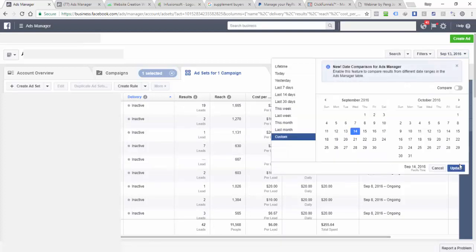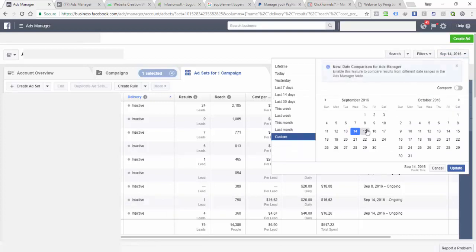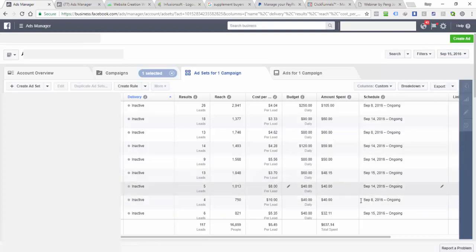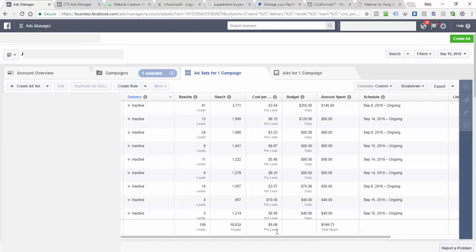We went to September 14th, and we quickly almost doubled our ad spend at $517.22. Rapid scaling, and it pushed our CPL up a little bit. 75 leads, $6.90 each. The next day, we went from $517 up to $637, so not as strong a bump. This was more or less a control day where we looked at what happens. Can we get the CPL to come down? And we did. $5.45. On the 16th, we get up to $749. We're down to $5, 150 leads.